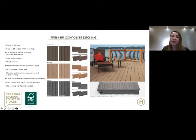The nice thing about these products is that they're all hidden fixings, so there's no top nailing, no exposed nails or screws or anything like that. They're very slip resistant, so perfect for pool or wet areas, weatherproof, low maintenance, no application of oil or top coating or anything like that. Very, very dense, very heavy. So they're going to be quite stable and heavy duty.